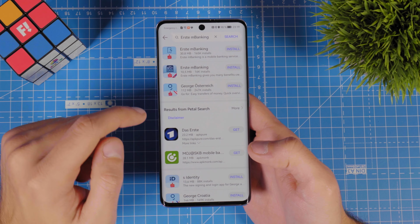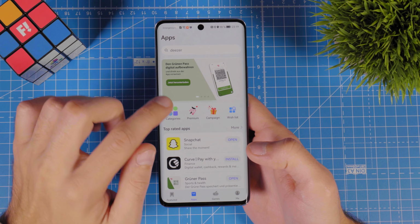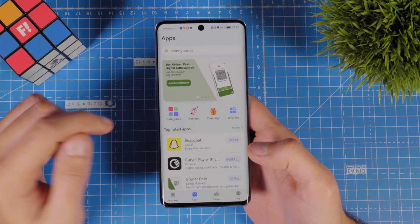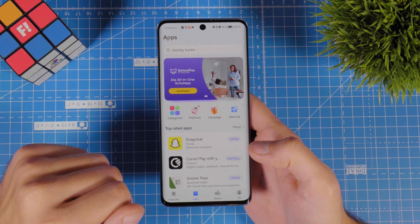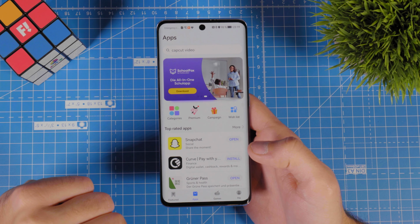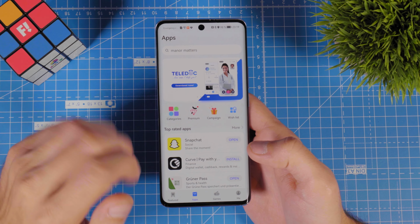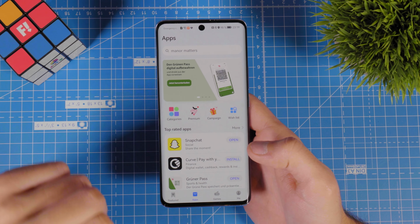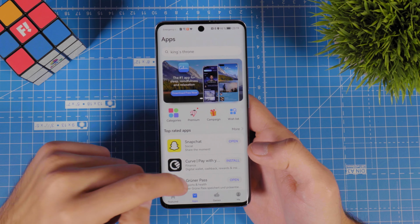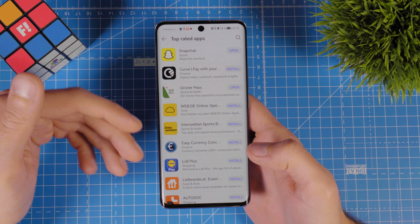Alright, the AppGallery, as you can see right over here, I'll give you a short overview. It features apps. For instance, here we have the COVID Pass, so for your vaccination certificate. Huawei is actually really fast in bringing apps which are really important for the community to the AppGallery. That app was super fast on the AppGallery, and it was really important to have your vaccination certificate on it. Now, as you can see, there are top rated apps, so this is also country based.